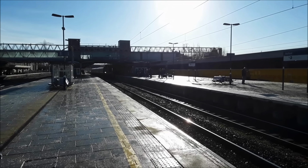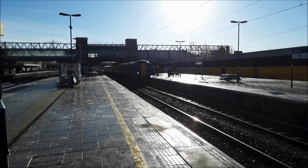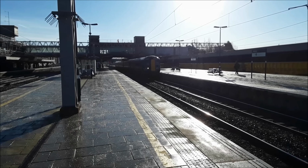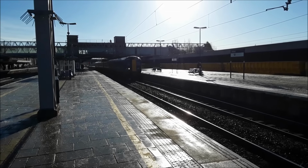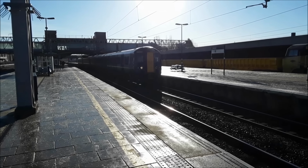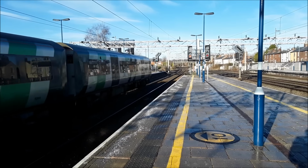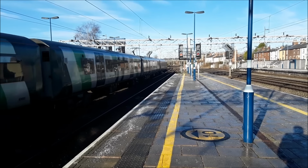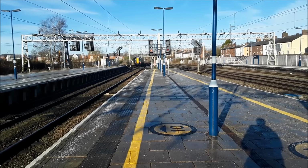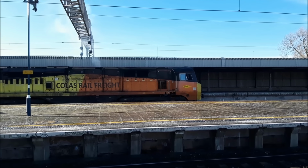Okay, the next train to make an appearance is going to be the 11:11 London Northwestern Railway service from Birmingham New Street to Liverpool Lime Street, worked by 350401. Of course, the 4 series being the former TransPennine units. Okay, then about ready to depart now should be the 11:11 London Northwestern Railway service to Liverpool Lime Street. Away she goes. She has been let out early on good behaviour.